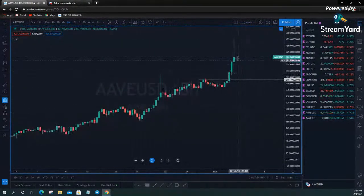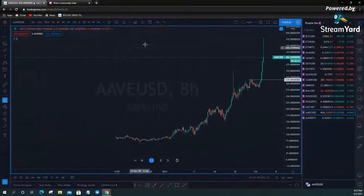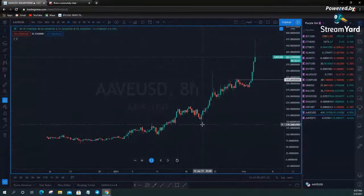I wouldn't buy it up here, especially since you're showing some rejections from up here. We don't have anything to go by, other than a fib extension from maybe this low here, because you broke out here, you came back, retested it.